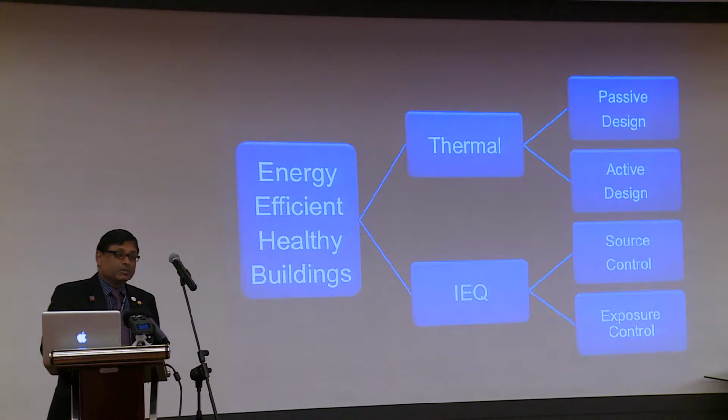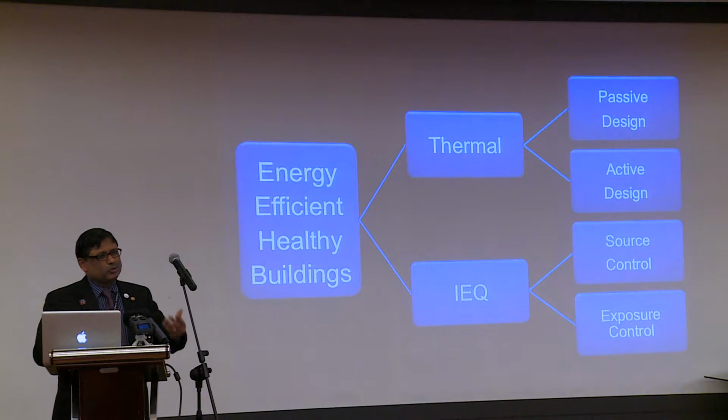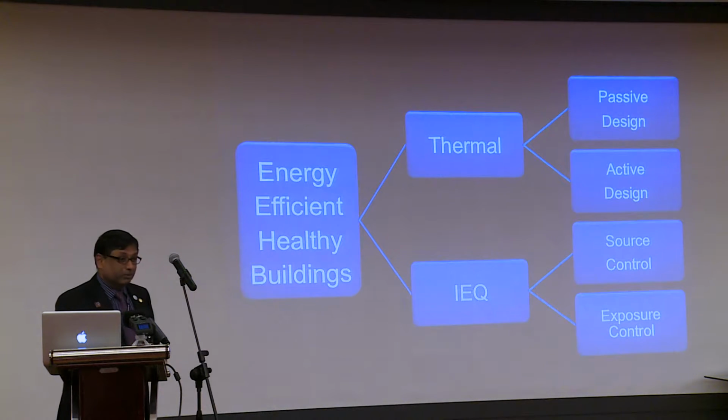And then we go on to active systems, be it lighting. Have we taken enough daylight into the building? Be it air conditioning. Have we reduced the demand for air conditioning? These are some of the questions that one would start asking right from day one, from the beginning.